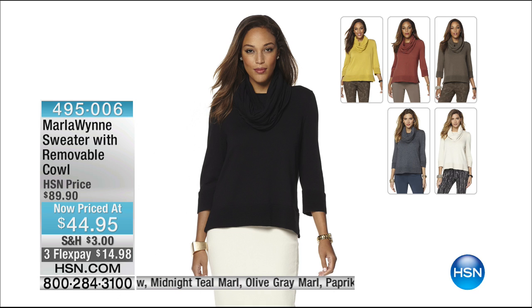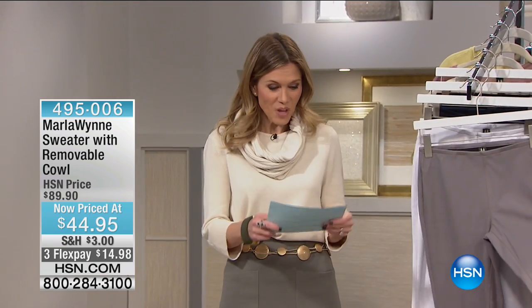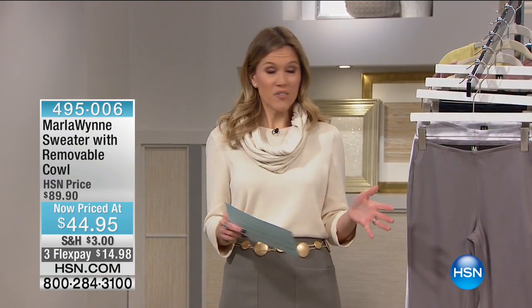We have it in the golden straw. We have it in midnight teal. We also have it in the olive gray marl and the paprika marl and the winter white. And then black as well. So design two pieces, multiple different looks, mix and match. That is coming up. So if you've been shopping and noticing the sweater that I'm wearing, that is what I'm wearing. Okay, we are moving on.